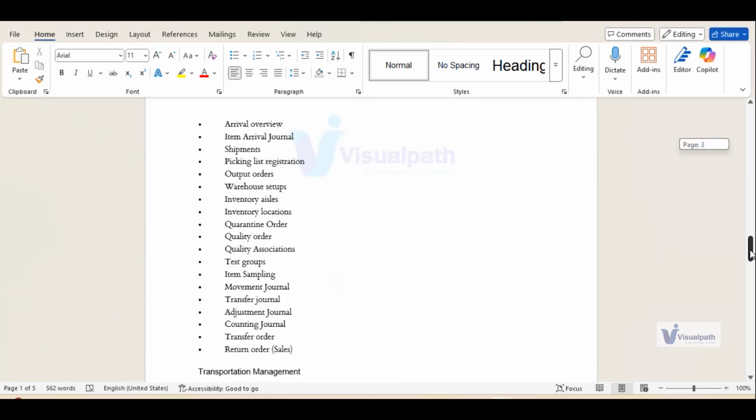And along with this, we'll definitely see the major configurations needed. How do we design the system? That is the first thing. And the second thing is how do we operate the system? So these are the two major things we are going to cover.